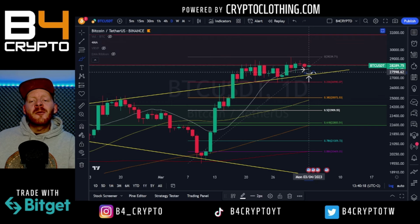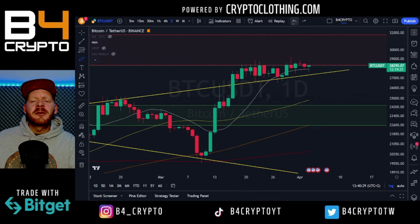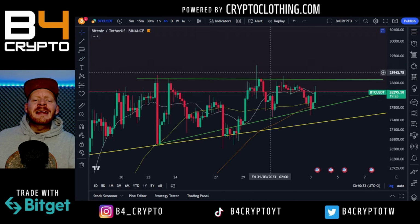But guys, if you want to find out what we could expect in the immediate short term, if we're going to break this major resistance or if we're going to break this major support and dump towards the downside, we're going to go on the lower time frames, on the 4-hour chart of Bitcoin, to find out what we could expect in the immediate short term.